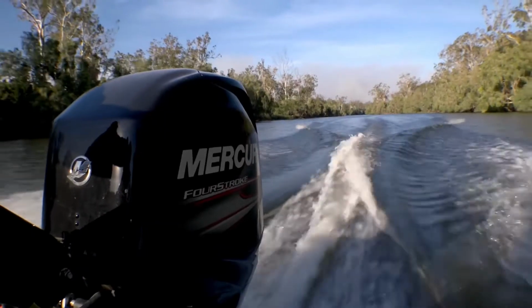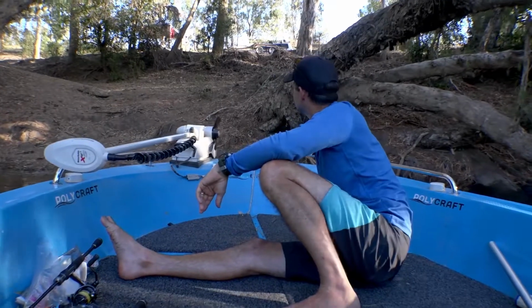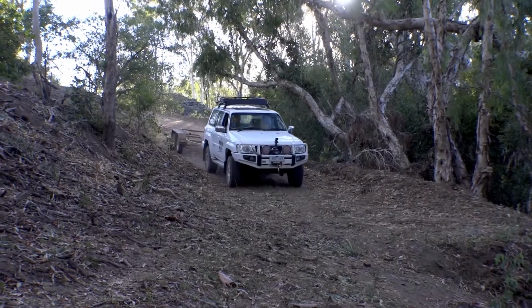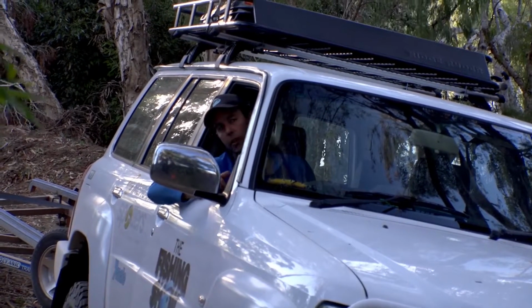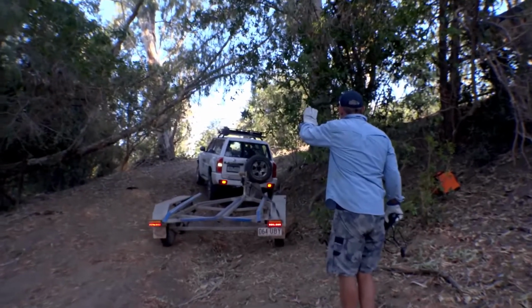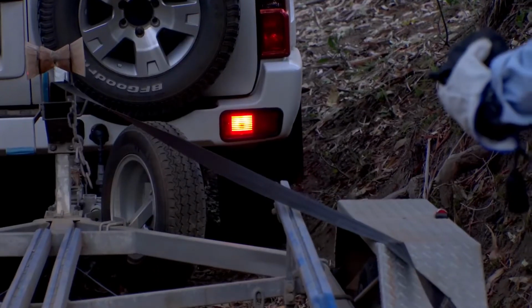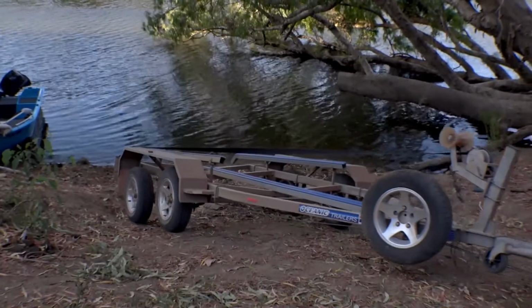A looming problem we've ignored until now becomes real, and that is getting this boat out of the water and back up this hill. I hugged the bank tight, Jason, and I can't see the trailer, so you might have to direct me in. Hook around. Stop. Go straight. All right, slow down. Straighten it back up a little bit.